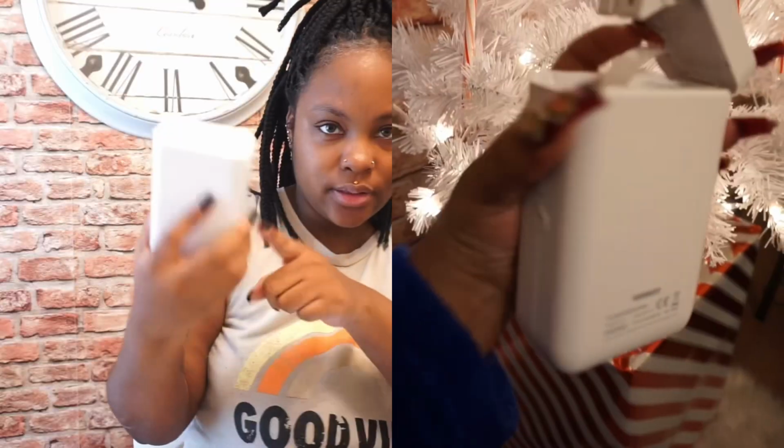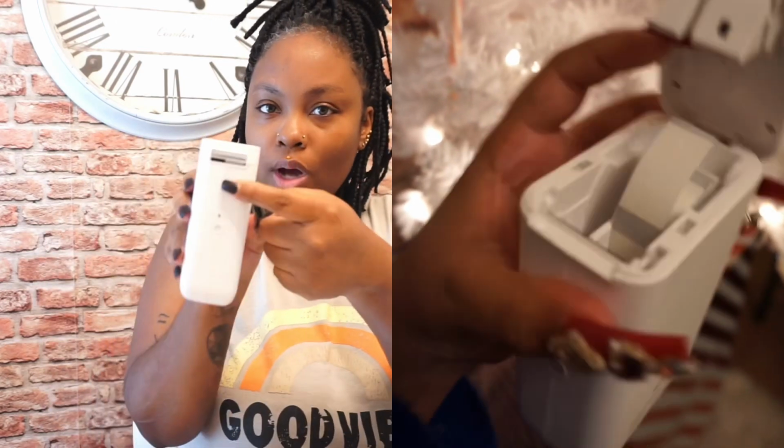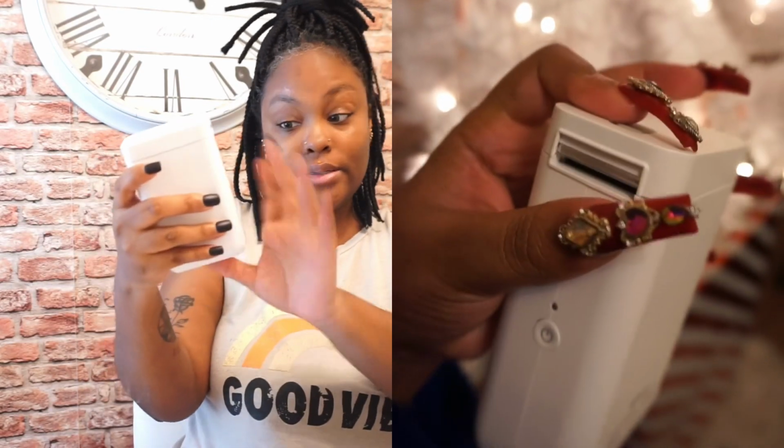I got some labels here, showing y'all a little bit about my business. I got these from Amazon too. They fit in that label printer. I also have a Bluetooth label maker for the little smaller labels. I want to say the price has gone up on this too. I did a video for that.